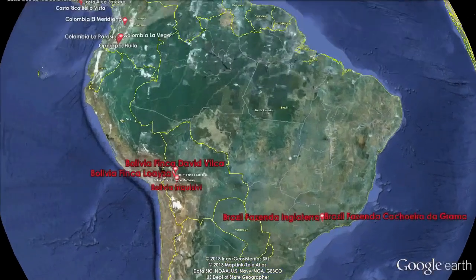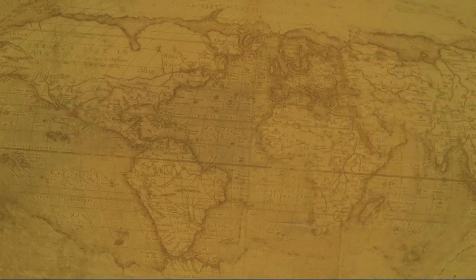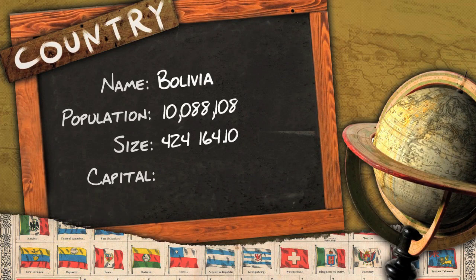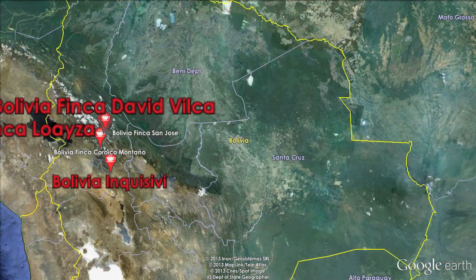And I want to zoom down into Bolivia. So Bolivia, you know what I love. But what I want to do is get into some facts of Bolivia as well. So let's get those up on the screen. Obviously the name is Bolivia. The population is just over 10 million. The size is 424,000 square miles. And the capital, of course, is La Paz. Very beautiful and amazing capital city, also the highest capital city in the world. An interesting fact that doesn't come from Roland.